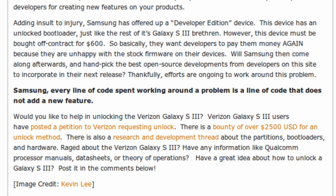And he even calls Samsung out at one point, talking about how they've supported the development community in the past and we have responded in kind by making their devices better by making them run faster, by making new things work on them. And the one line I really liked out of this article, and let me go ahead and quote it: Samsung, every line of code spent working around a problem is a line of code that does not add a new feature.